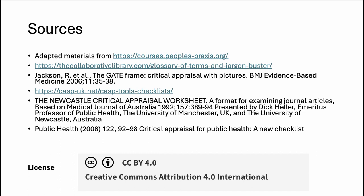Now, we've spoken a lot about CASP, but there is also other fairly simple and generic checklists. So for instance, the Newcastle Critical Appraisal Worksheet was developed as a very simple 11 question checklist that could be applied to, well, quite arguably most types of study. But as you can see, if you have a look at the website in a bit more detail, many people actually prefer to use checklists that relate to a particular type of study, because obviously that enables finer-grained critical appraisal. So if you have some time on your hands, perhaps have a look at these and see what you think.